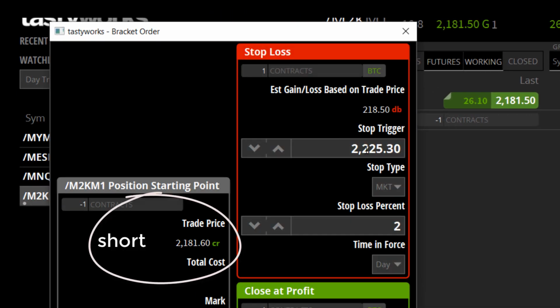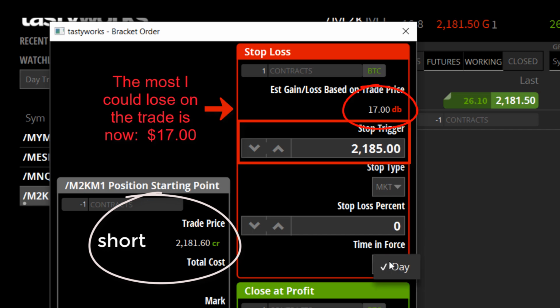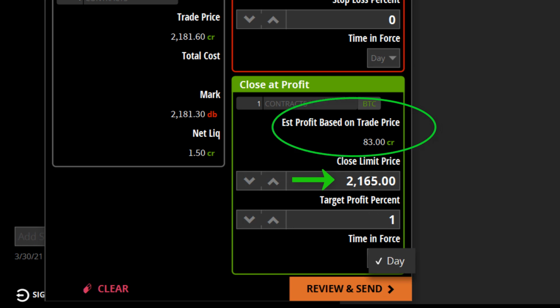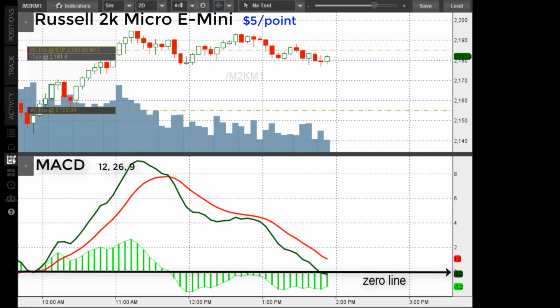You recall I'm short 1 contract at 21.8160, so my stop loss is going to be at a price above that at 21.85. Now, my Tastyworks program computes I have a maximum loss now of $17 on this trade, and I can change that anytime I want. And the last part of the bracket order is the close at profit, or the target price. Initially, I put in 21.65, and then I decided I would lower that a little bit to 21.55, and $133 possible profit. That may be a little ambitious for this trade.